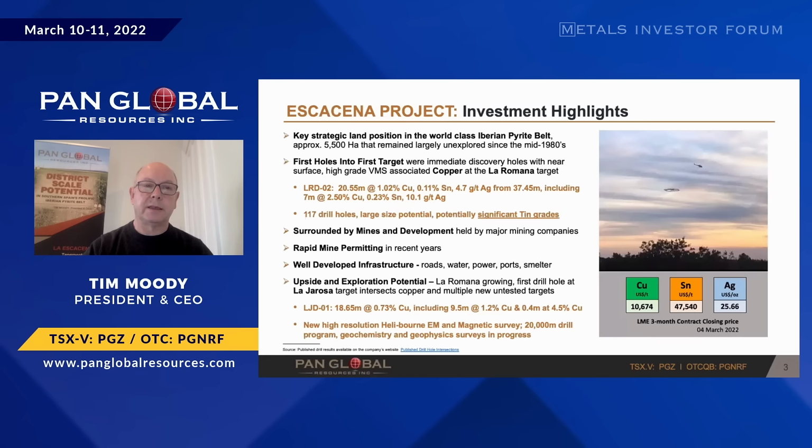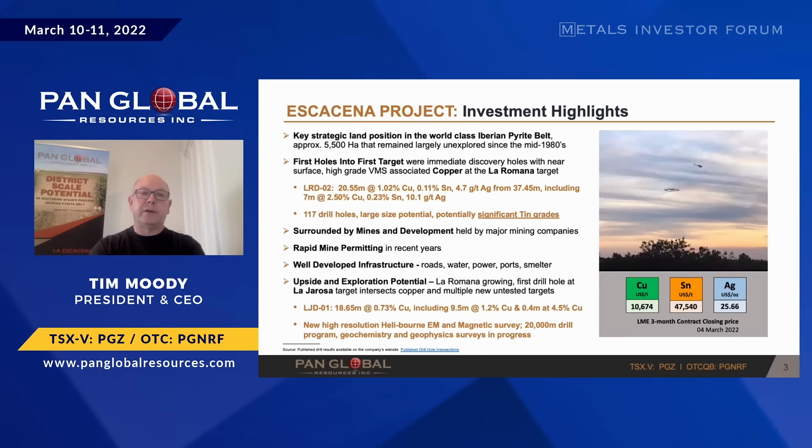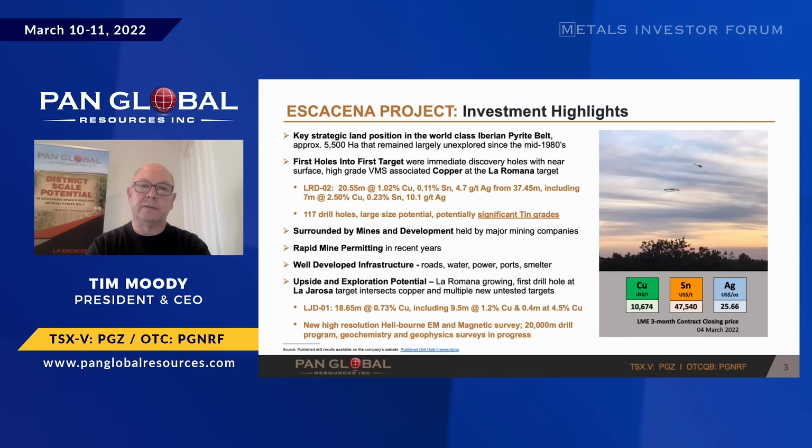Forward-looking statements. All right, so just a few highlights. A key thing here is that Pan Global has a pretty unique land position in the Iberian Pyrite Belt, which is famous for some of the world's largest volcanogenic massive sulfide ore bodies. So we have about 5,500 hectares that's remained largely unexplored since the mid-1980s, which is pretty unique in the Pyrite Belt, which has been the subject of a lot of exploration.